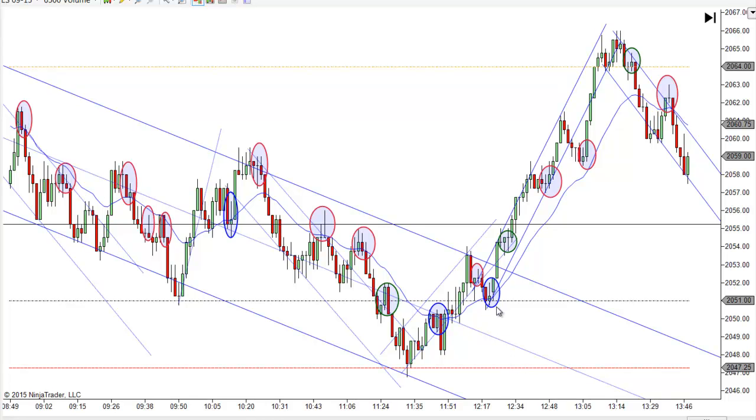And this is real interesting right here. This is an interesting place. Let me show you something. And then we had a second entry long right there, but I didn't like that setup on a second entry long, because I was still thinking short. But if I'd have been just following the price action, I would have realized, and let me explain this. I'm going to back up a minute here because this is real important.